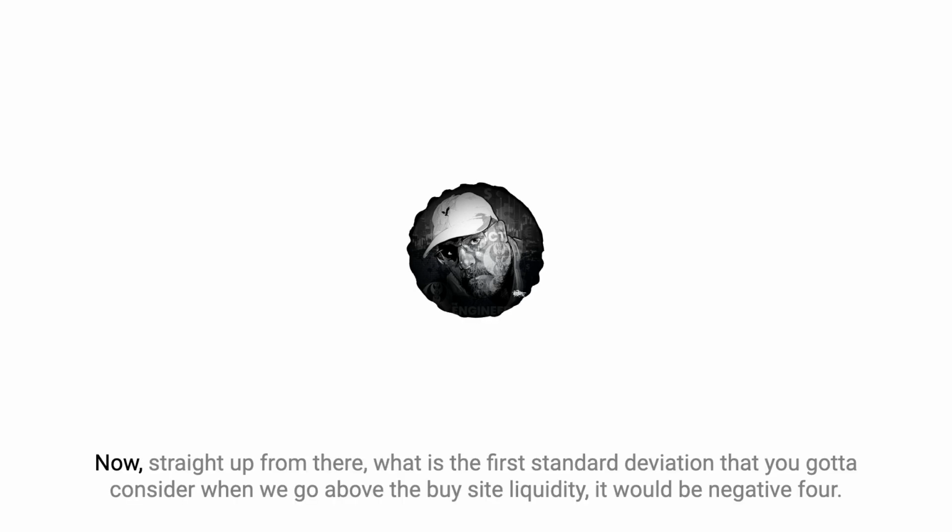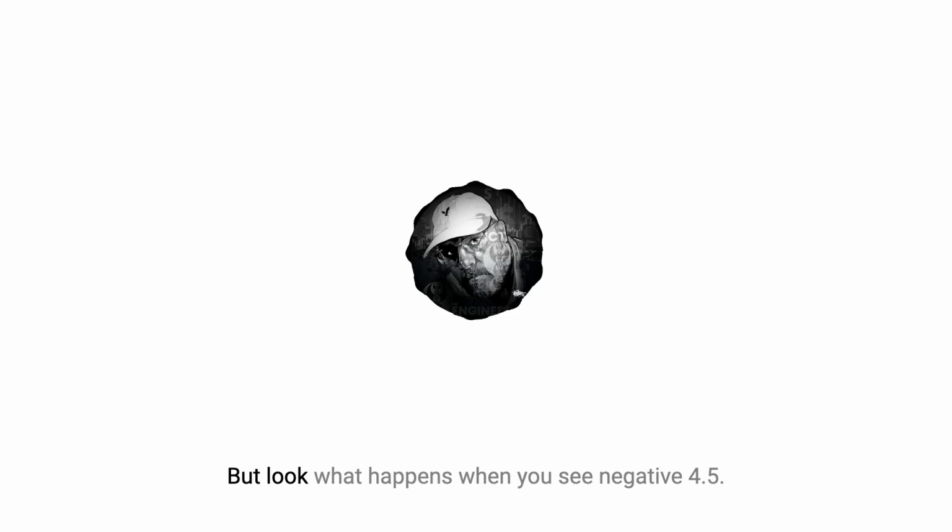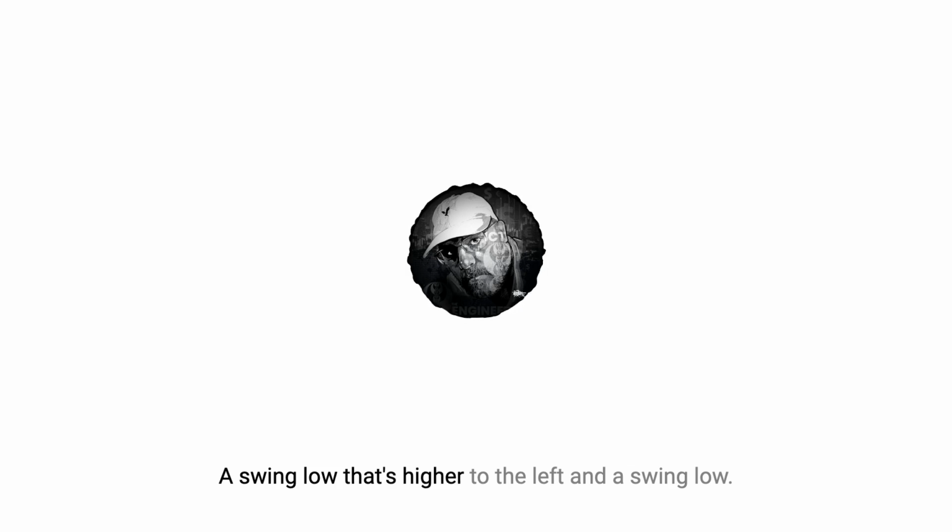The low of the candle that you're anchored to is 4076.50. Now, straight up from there, what is the first standard deviation that you've got to consider when we go above the buy side liquidity? It would be -4, but look what happens when you see -4.5. What price level is that? 4104.25. We have two swing lows that have what? A swing low that's higher to the left and a swing low that's higher to the right.